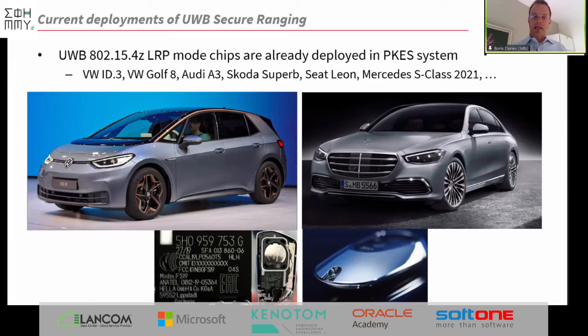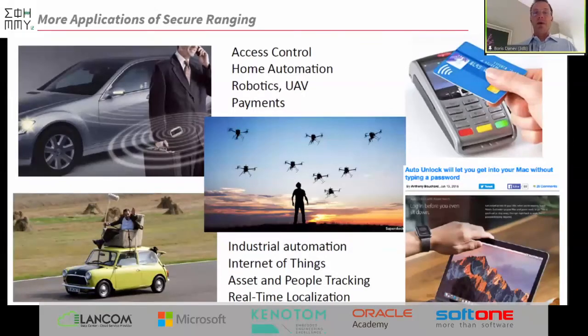And furthermore, there are many more applications. The car is actually the pioneer application because they really had a big pain, a big problem that they had to solve. But secure ranging goes much beyond that. You can imagine, for example, using secure ranging to open your door in the same way as the car. You can have a key fob or a phone, and you just put your hand on the door handle and your door opens, or the door can even automatically detect that you're approaching and open directly.